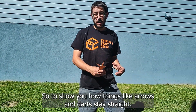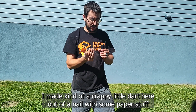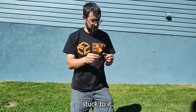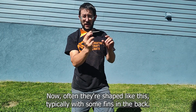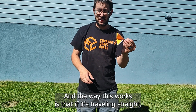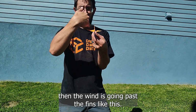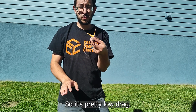So to show you how things like arrows and darts stay straight, I made kind of a crappy little dart here out of a nail with some paper stuff stuck to it. Now, often they're shaped like this, typically with some fins in the back. And the way this works is that if it's traveling straight, then the wind is going past the fins like this, and it's not a lot of area for the wind to hit, so it's pretty low drag.